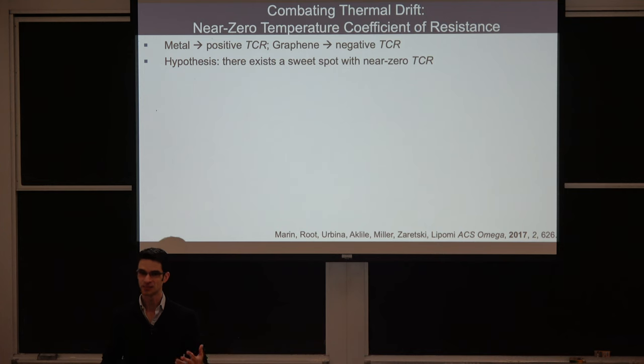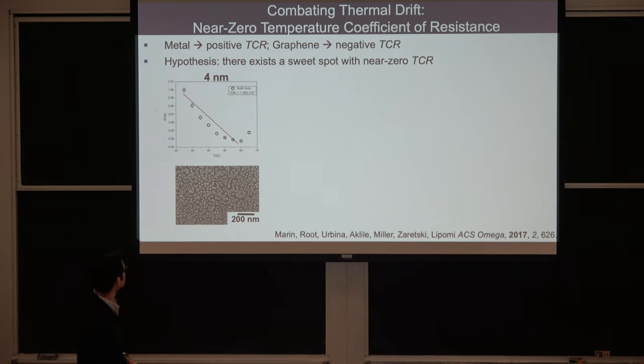Now, why do we care about that? Suppose you're making a wearable sensor, and it was cold this morning, and you want to go outside. You don't want the temperature to change the response of the sensor.